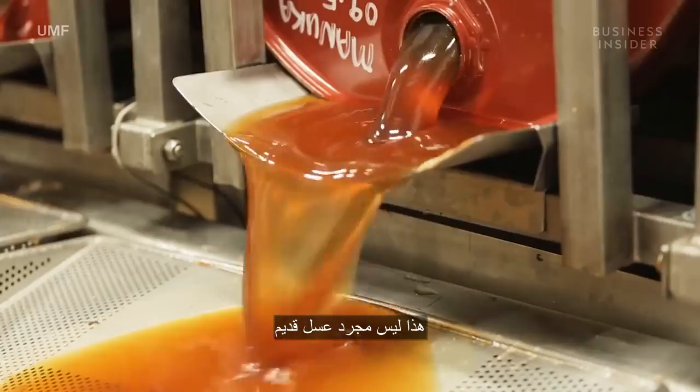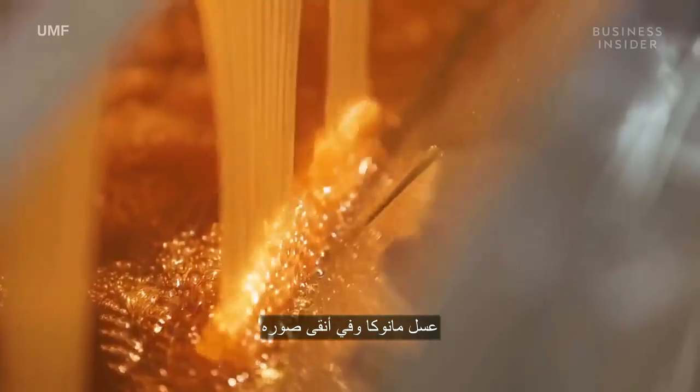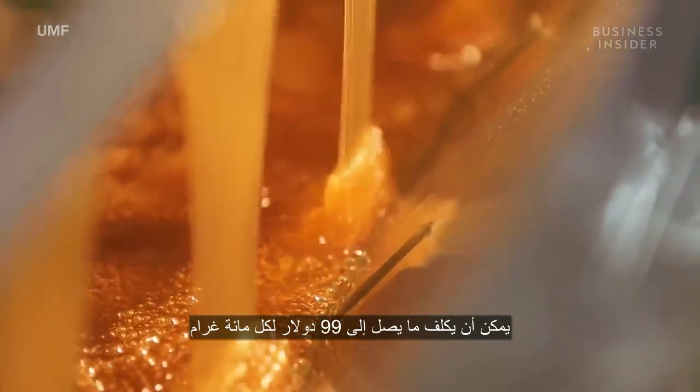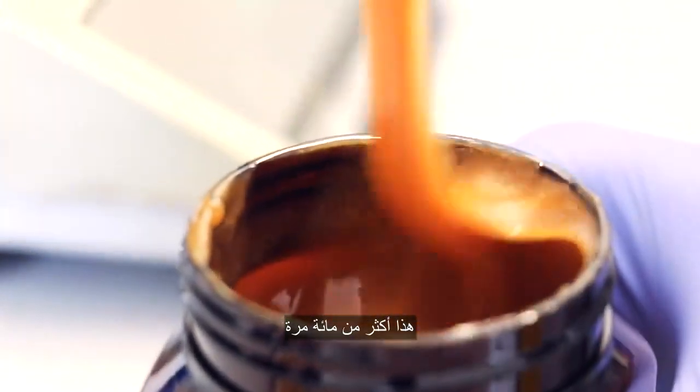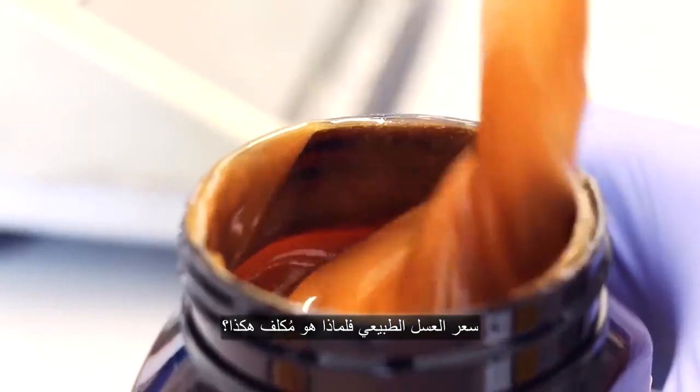This isn't just any old honey, it's Manuka honey. And in its purest form, it can cost up to $99 per 100 grams. That's more than 100 times the price of normal honey. So why is it so expensive?